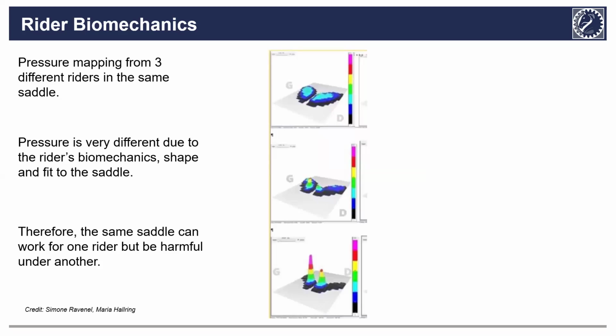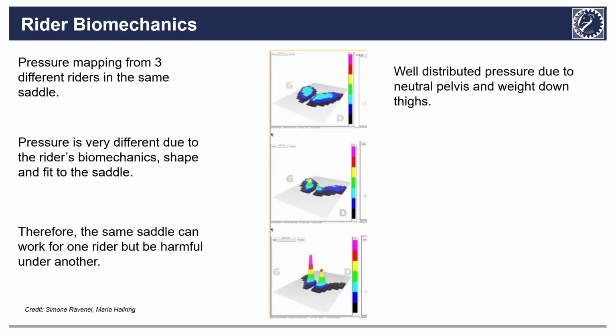Just another example here of what the horse would be feeling. This was a study with 3 different riders riding in the same saddle. So in the first picture, we've got quite good, well-distributed pressures. As you can see, the pressure scale is on the right-hand side, and the pinks and the reds are when it gets to maximum pressures. And the rider in the first top box most likely is in a neutral pelvis and is supporting her own weight down her thighs.